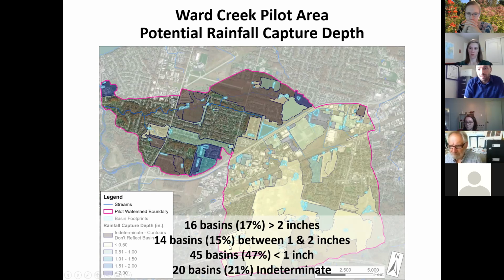We've got another 14 basins that have between 1 and 2 inches. So another good sign that those basins are pretty large, probably large enough to have some decent freeboard. And then 45 less than 1 inch, and then 20 that are indeterminate. The indeterminate basically means that the basin's construction was later than the available DEM contours.